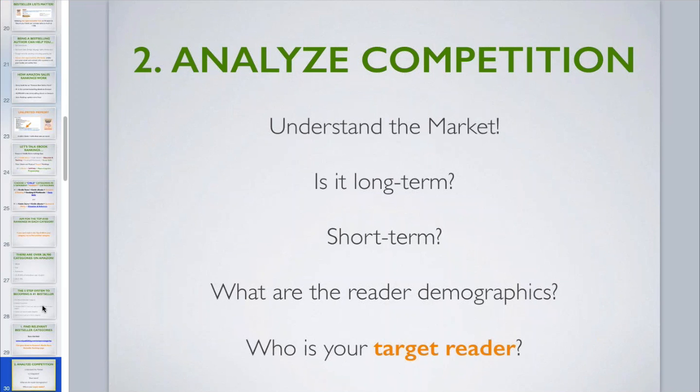And so one of the great things you need to understand is, is it a long-term market or a short-term market? So short-term markets are things like technology. Like I've written some books on Facebook marketing and Twitter marketing, and I hate those markets now because they're short-term. So I have to go back and update my book on Twitter and my book on Facebook like every 2 months if I want to keep it relevant. And it's so much work and so much effort and so much energy to go into that.